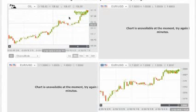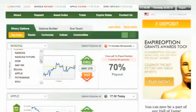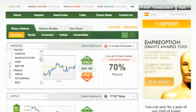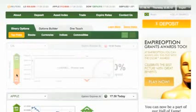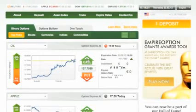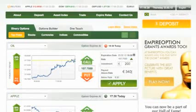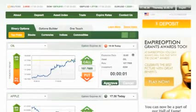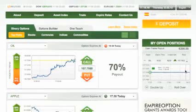So I go back to the platform, choose the asset oil, and then I choose the call option, which means an upward trend, for a €200 value. We can see here that if the trade is successful, our profit will be €340. Click and apply, then approve. The position opens and will stay visible in our sidebar while it's active.